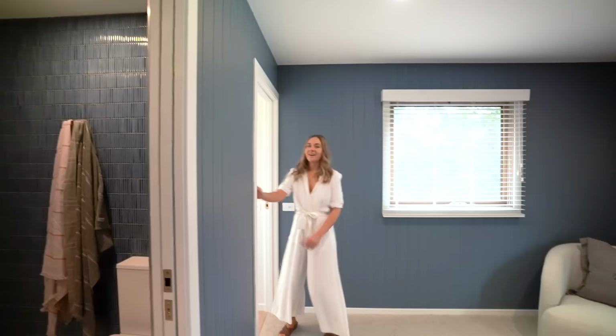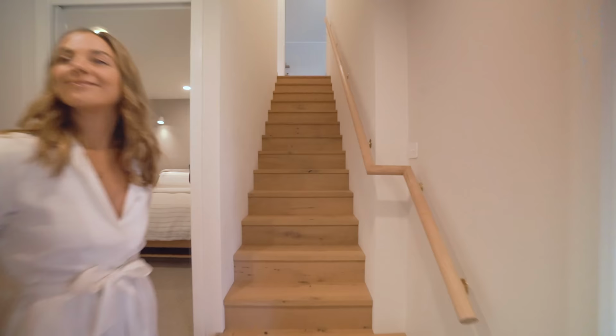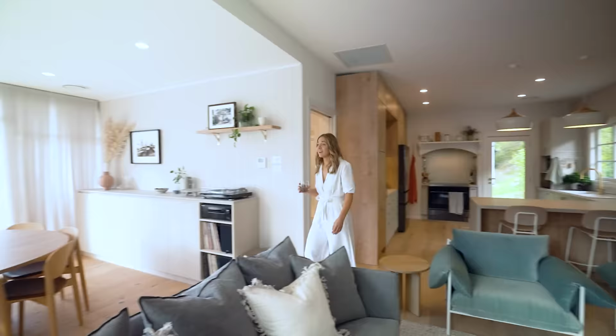Okay, time to go back up. After you. It's thirsty work. This house is a lot bigger than it used to be. We'll head outside.